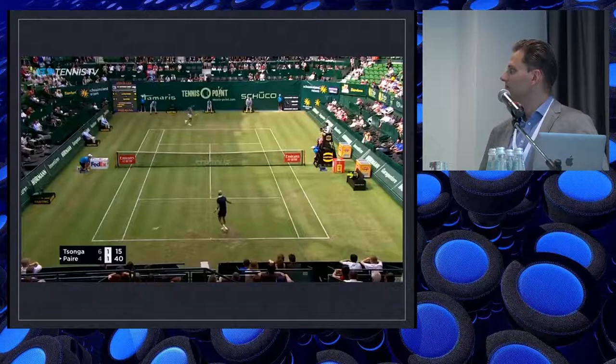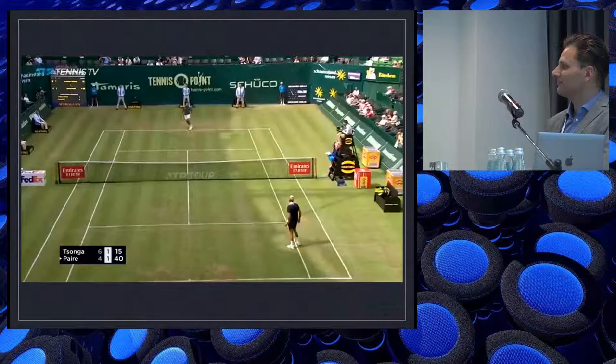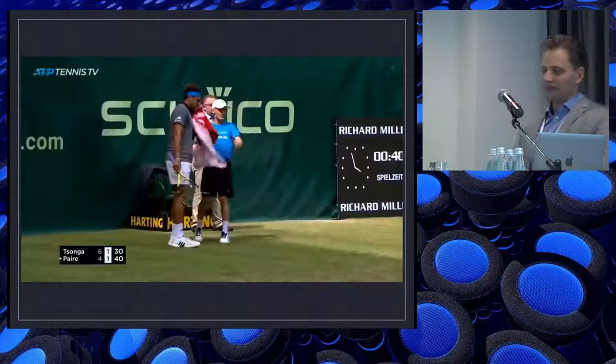And the foot control. Of course, France is the champion of football, but these are tennis players. And they can control the ball with the feet without any doubt, without stumbling. Amazing.